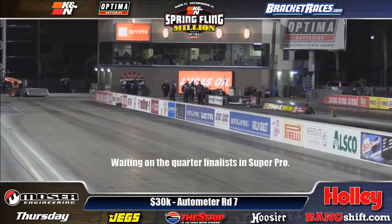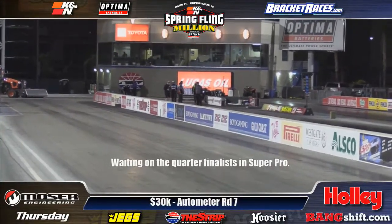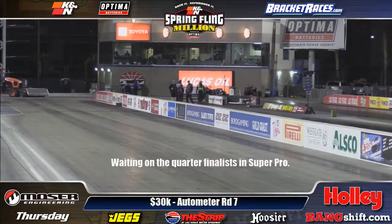So we got our Super Pro cars. The 8 that are remaining are back in the staging lanes. They are getting paired up.